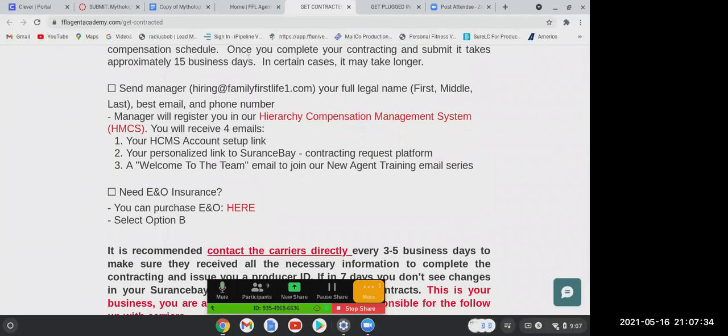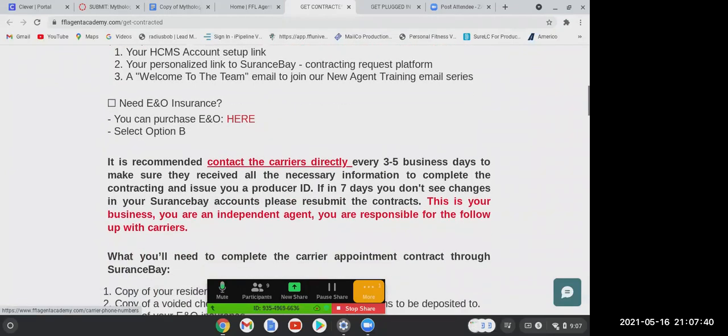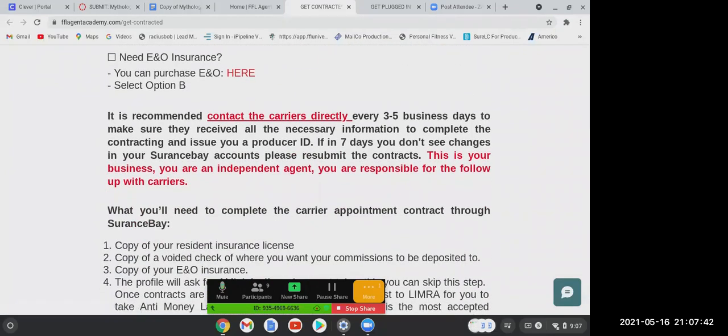Once you finish up, it takes you straight through the process, through Surancebay, and also what you should do within 3 to 5 days, which is to communicate with the carriers, because sometimes we have to resubmit our applications to the carriers. So it's very important that we stay connected with the carriers, because this right here in red is your business. You're an independent agent. You're responsible for following up with the carriers. We will assist and give you direction on, hey, you need to call Mutual, John Hancock, or Americo.